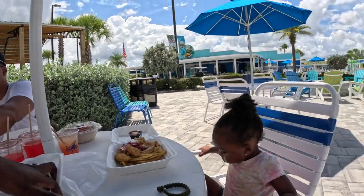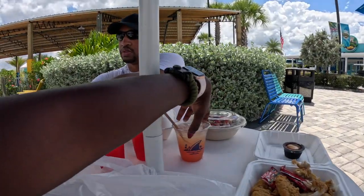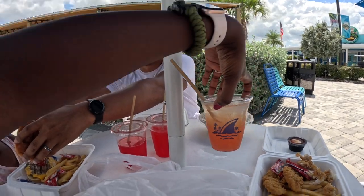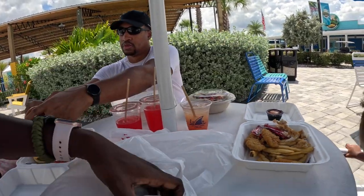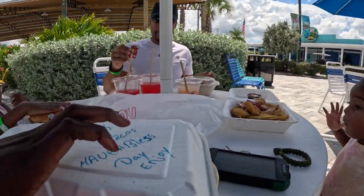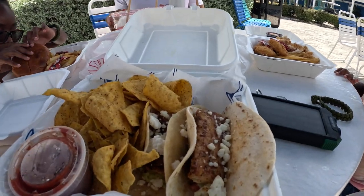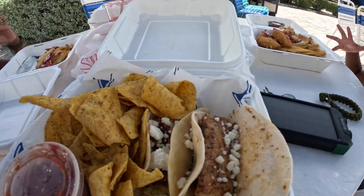On a burger? This is from the Freedom Frenzy. It's right over there. We're actually sitting up here by the tiki bar. I got a 5 o'clock somewhere right here because it is 5 o'clock somewhere. However, it is just not right now. And then I got fish tacos. Oh my gosh, these look amazing. Amazing.